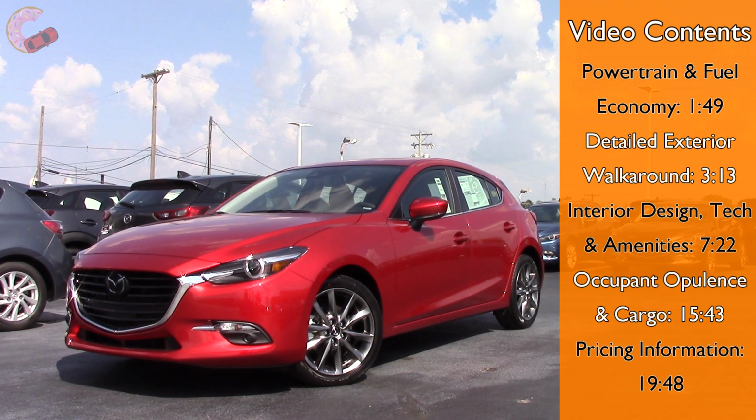Mazda has positioned the 3 as one of the sportiest and most upscale offerings in the class. So let's go ahead and see if you should pick this over the Corolla, Civic, and countless others.